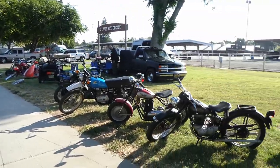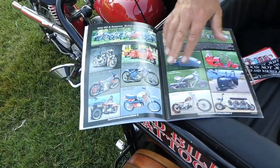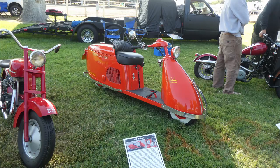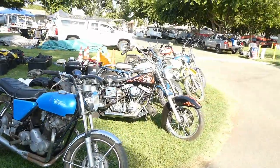I'm still on the first row here. Just a lot of stuff here. What else you got in there? So this is some... Oh, yes. These are my mini bikes. There's my motorcycles. We've got a couple cars. More and more stuff. Okay, I'm finishing up the first row now.